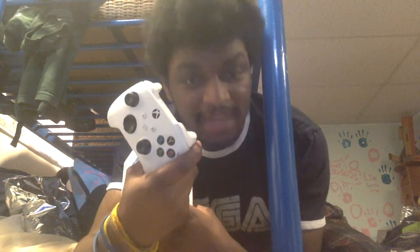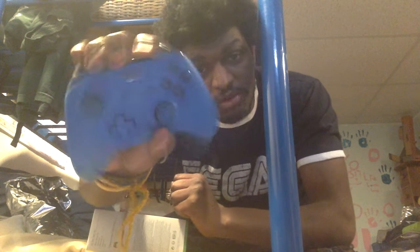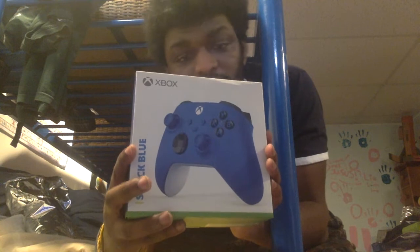For those who don't know, I own three controllers. I have this one that came with the Series S, obviously. Where's my Shock Blue? The blue controller. Give me a second, guys, I gotta find it. Ah, here it is. I also have this other blue controller I got. And now I have my Shock Blue controller. So yeah, let's unbox this thing.